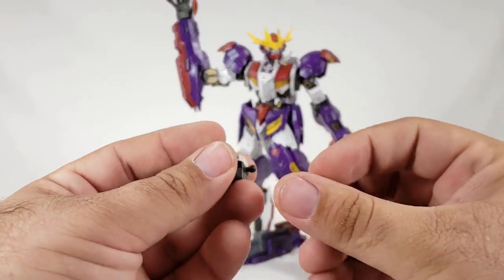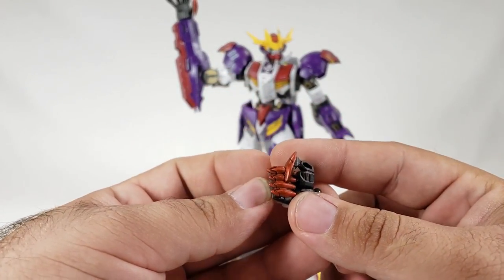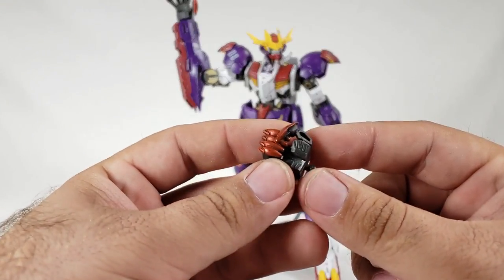And I was twiddling with them earlier, the custom closed hands. I can't hold on to things anymore. Man, oddly enough, my manual dexterity sucks, so I drop hands.